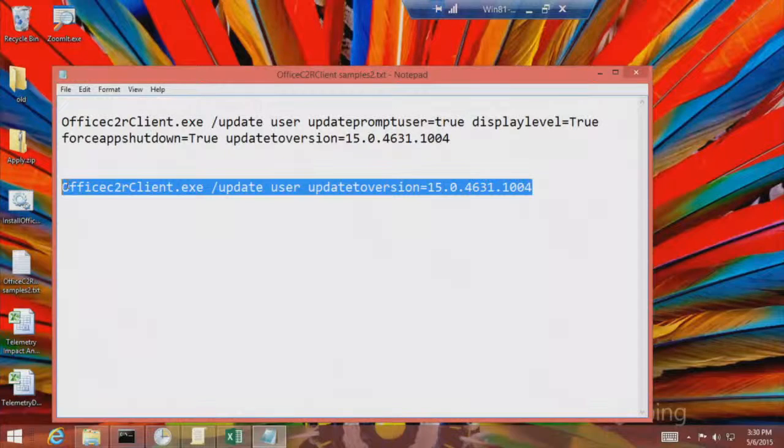Office c2r client /update, and then there's a parameter called user, which pretty much says I'm not running it via the scheduled task. And now my only parameter is what version am I going to. This is so cool. This can be a newer or older version. The client doesn't care. What build do I have? What build's the source? Download the deltas only. And with the command line, you can specify what build version you want to go to.